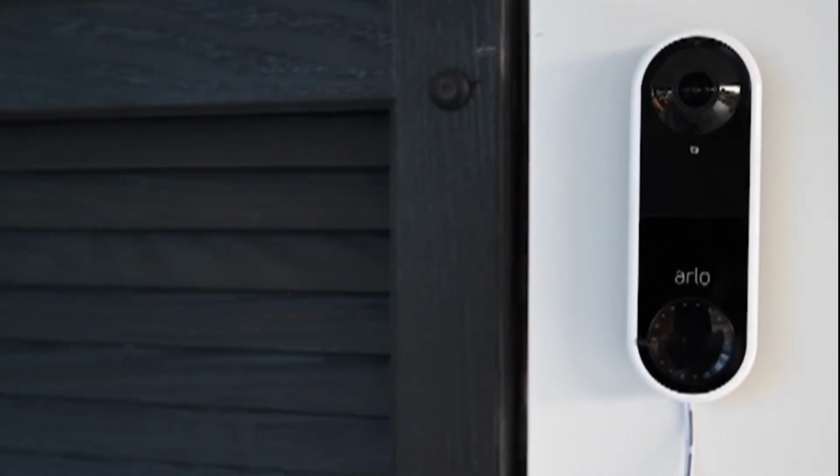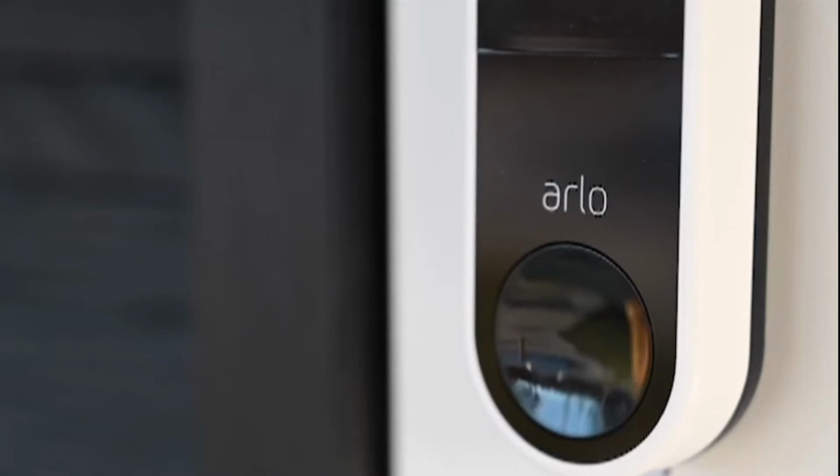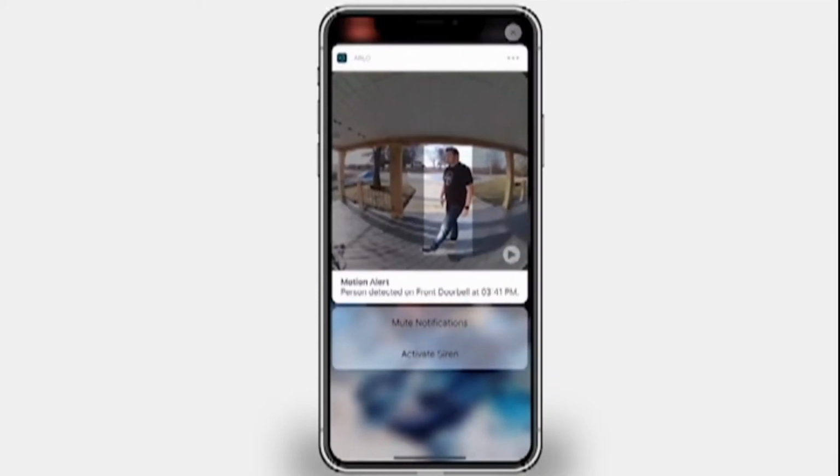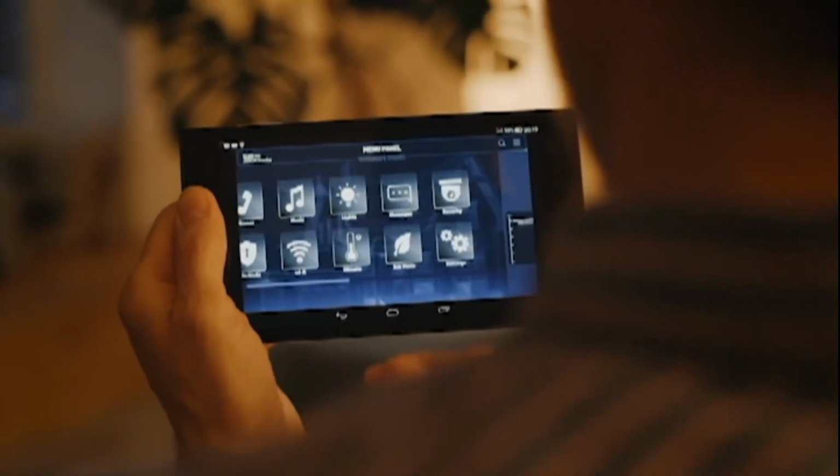Being able to create motion zones so you get alerted only when someone or the neighbor's cat is in them, and the option to turn off all alerts when you are home, using the location of your phone to figure this out, ensures a smart doorbell doesn't become just another electronic annoyance, but a useful security tool.